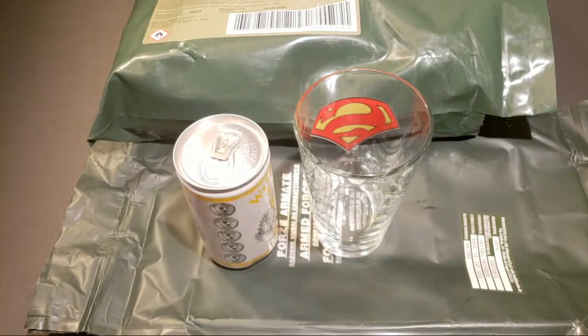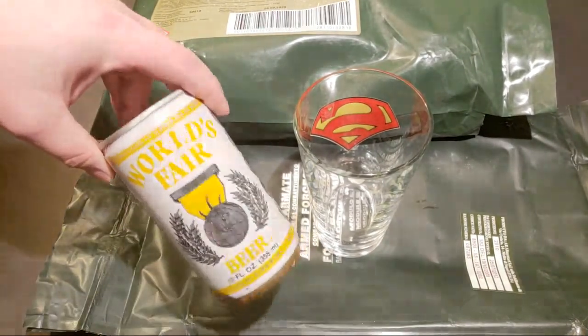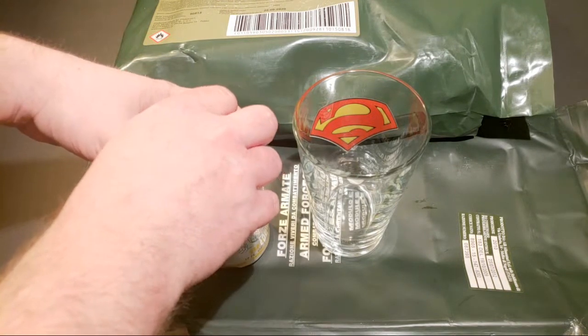It's 3 weeks away from the opening, I think, of the World's Fair. I think it was like March 9th. Wait a minute. May 9th, sorry.